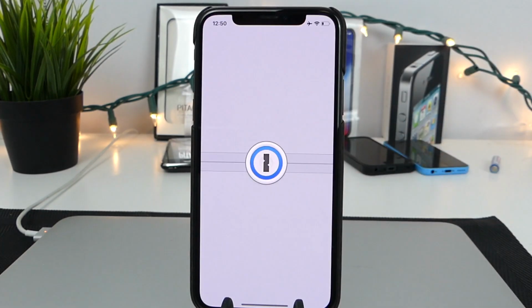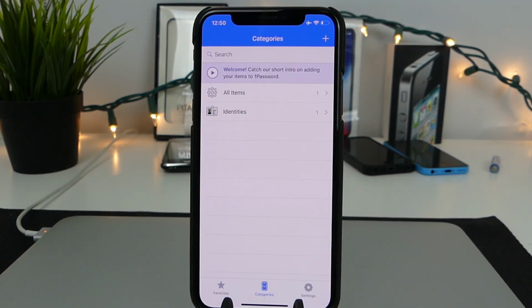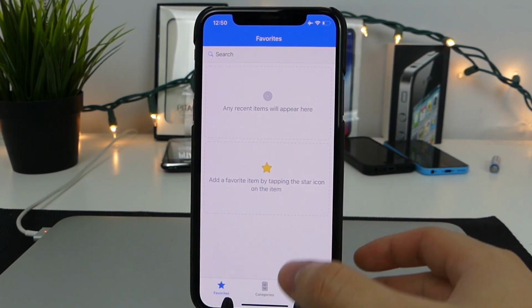Alright, and quickly jumping into the next app, we have 1Password. You guys have probably already seen this in my previous videos, but I do use this app quite a bit. It works specifically with the iPhone 10's Face ID, so all you have to do is launch the app and it will start scanning your face, letting you in. You can also enter passcodes, but I feel that's just a little bit longer. Here we go. Nobody can access this except you.